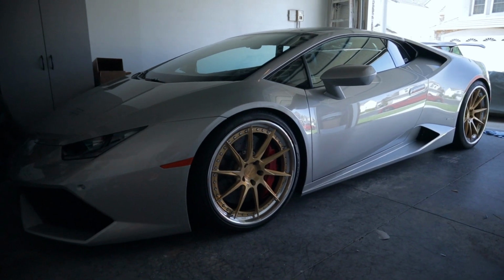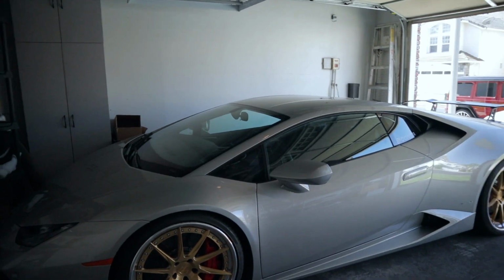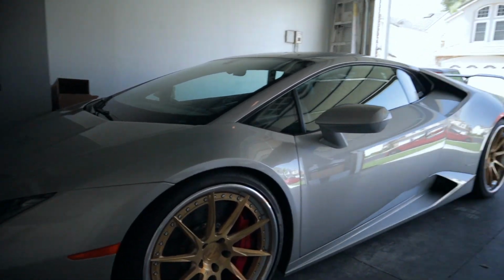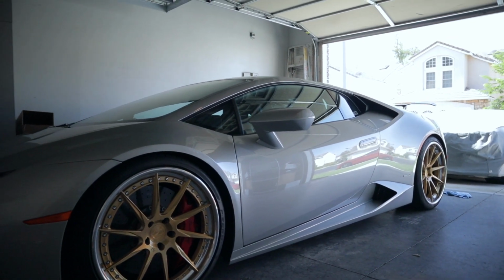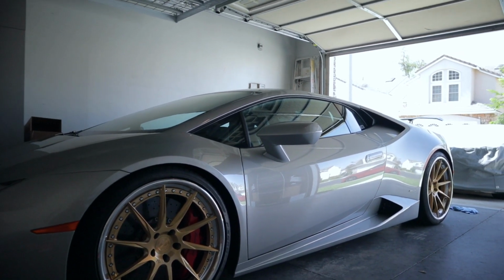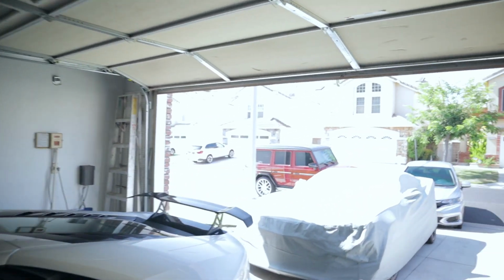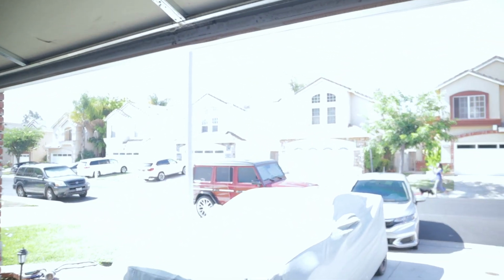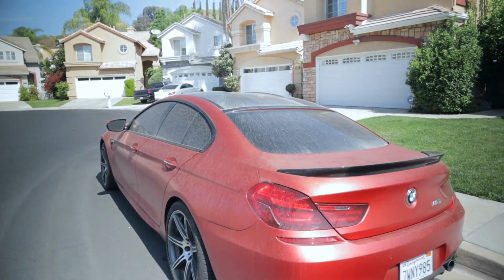My Huracan, my 2015 Huracan 610 all-wheel drive. And as you can see here, put a little bit of work into it. I mean, definitely I don't like to keep my car stock, so definitely going to miss this one. And the other car I'm going to be selling is a bad boy out there, the G-Wagon. My other car here, as you can see, it's very clean.